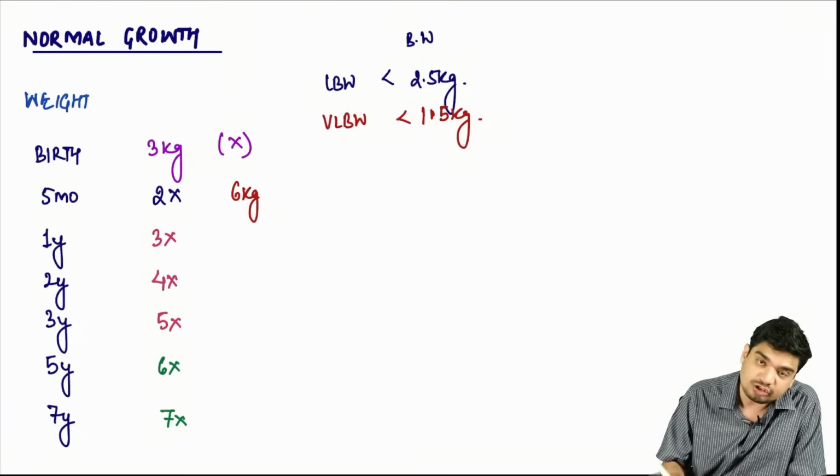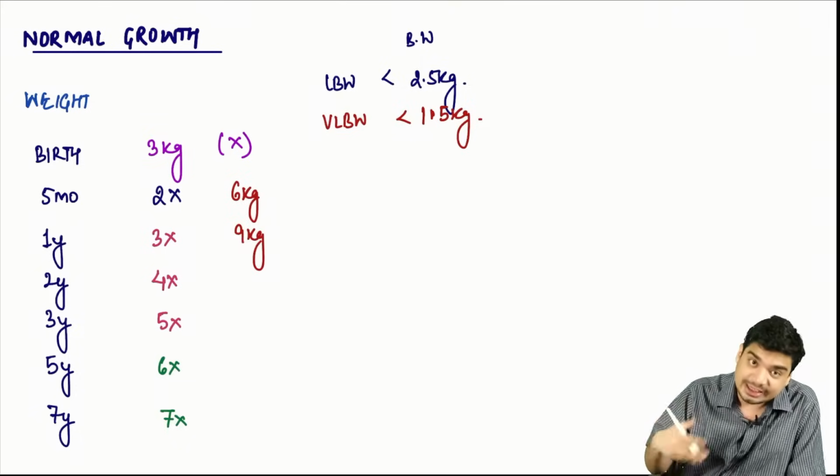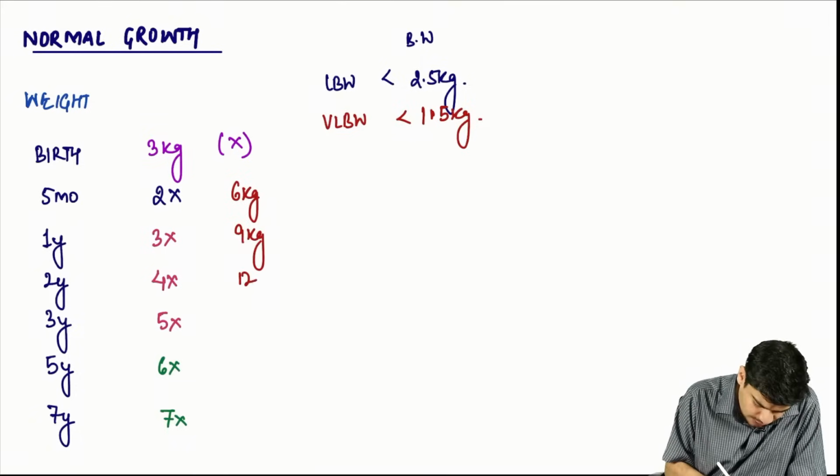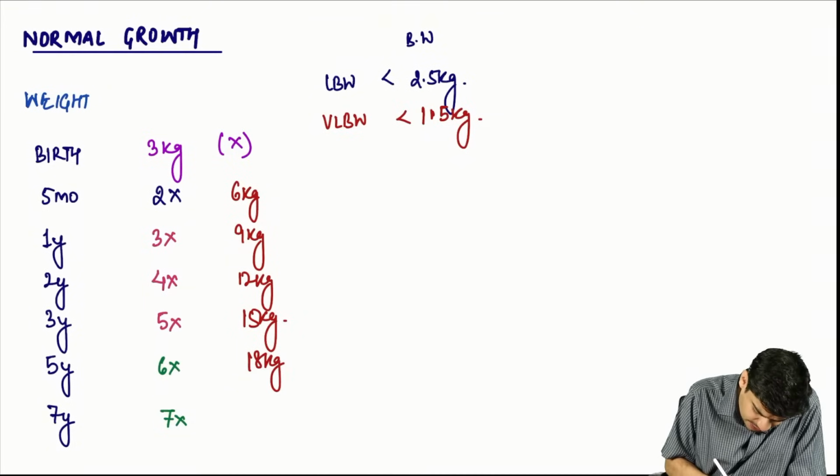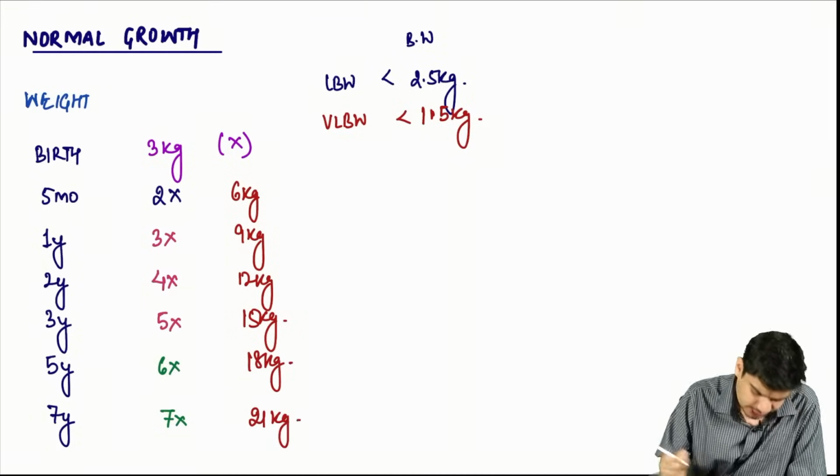So if I assume the birth weight is 3 kg, a child will be 6 kg at 5 months of age, 9 kg, that is 3 times the birth weight, at 1 year of age, 12 kg at 2 years of age, 15 kg at 3 years of age, 18 kg at 5 years of age, and 21 kg at 7 years of age.